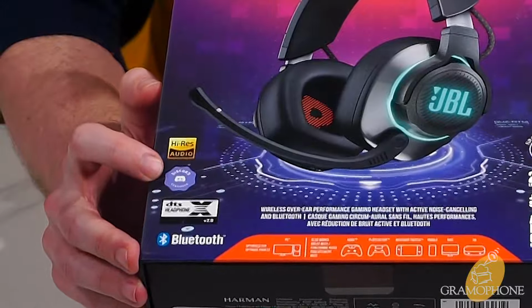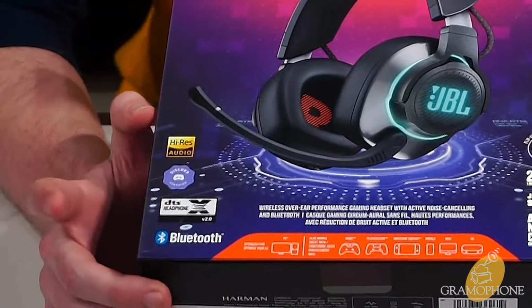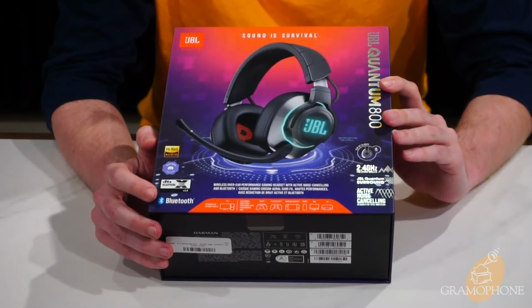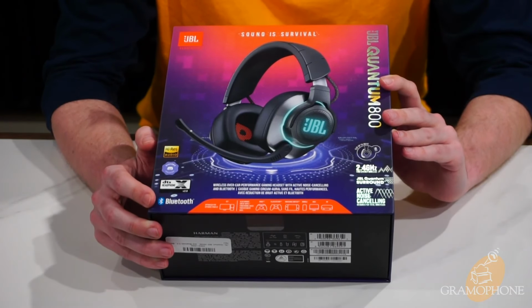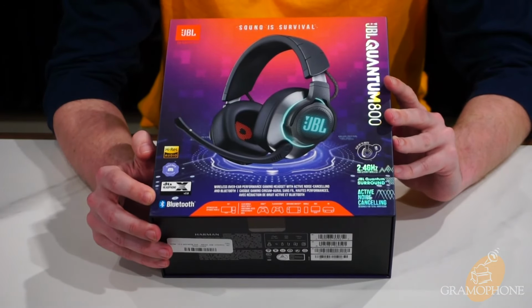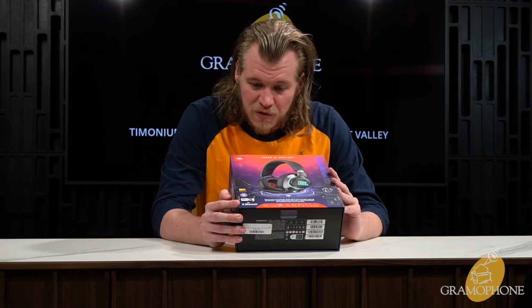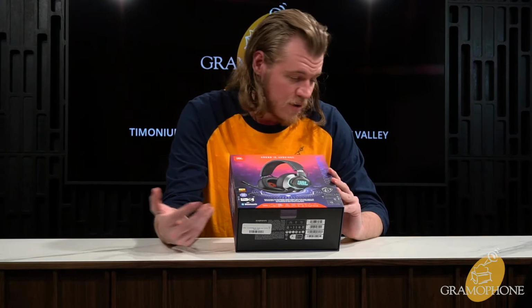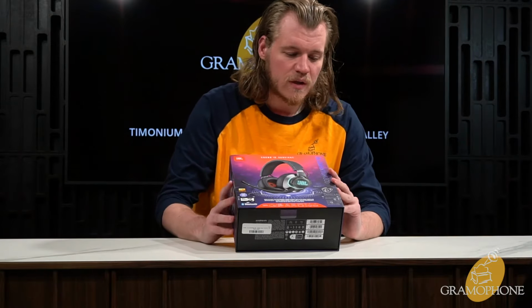Still Discord certified, which is great, as well as DTS, but these also add Bluetooth as a connectivity option. So rather than wired or wireless over 2.4, now you can do it over Bluetooth and have even more expanded functionality, such as easily connecting to your phone for listening to music whenever you're not playing games or just want to do anything different. Bluetooth to a PC as well.